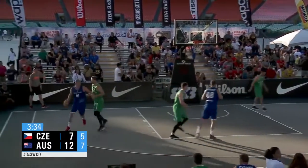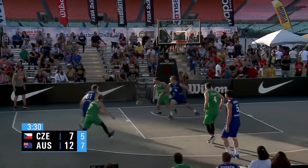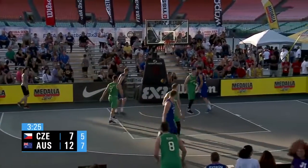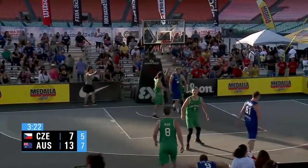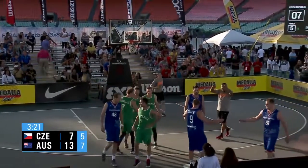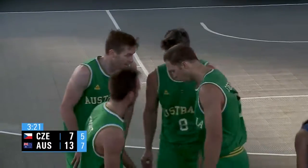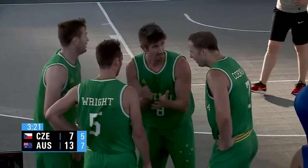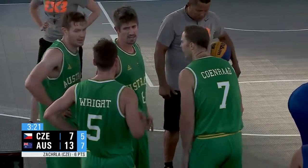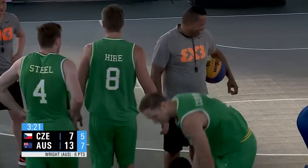Watch right, goes straight to the rack, to the hole with Soul. Makes it 12-7. Tom Wright. Conrad heads up passing. That is cerebral basketball. Look it up. 6-point lead, 3:21 officially left. Australia, despite being the lower ranked of the 2 teams in terms of world ranking, they got the lead.